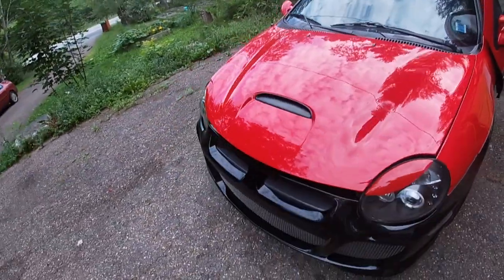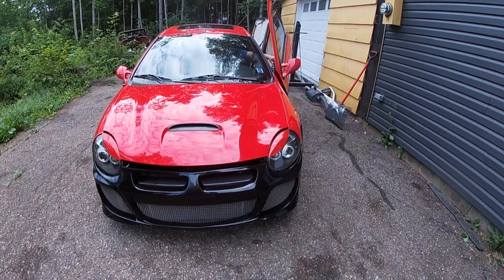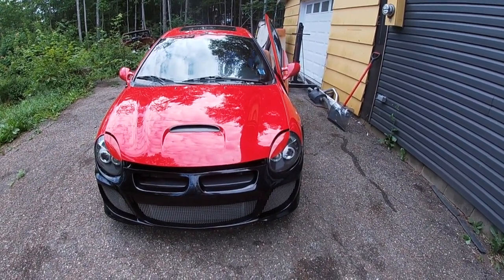It is my old car. Watch Jeff struggle. Watch him struggle. Neons don't have good door panels as it is. This doesn't help. Let's go all the way down before you try to shut it.